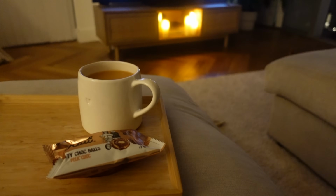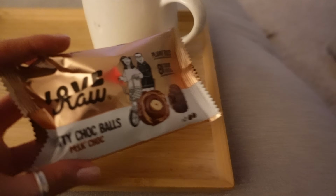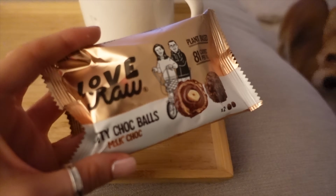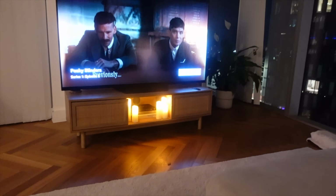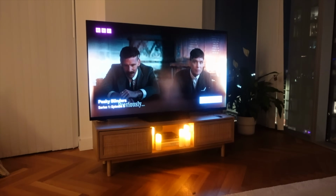So this is my evening setup. I've got my cup of tea and then I've got, these are so good. They're by Love Raw and they're just like vegan Ferrero Rocher. They're so good. Ferrero Rocher, is that how you say it? Hi gorgeous. Got my candles going, which I feel like really does work. And then episode 5, series 1, Peaky Blinders, ready to go.